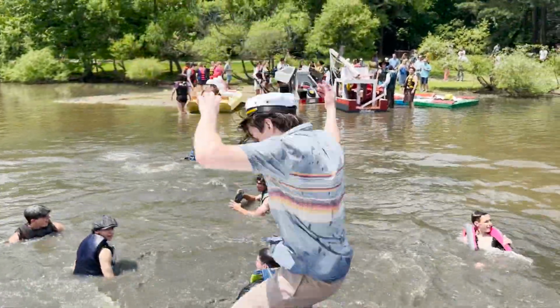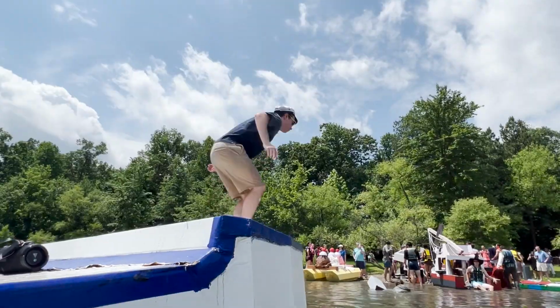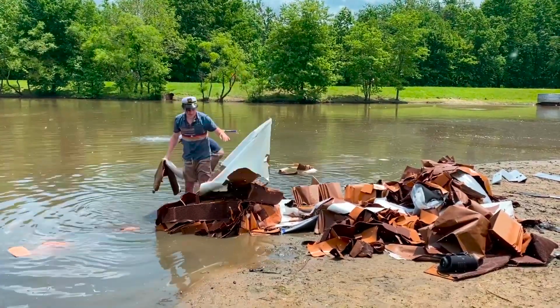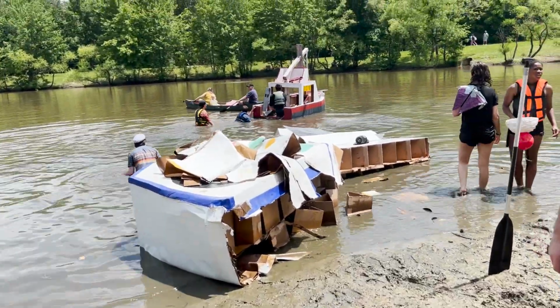As everyone abandoned ship, I took one last look at the crowd, thought about what we've been through over the past few weeks, and jumped into the disgusting water below. While the cleanup that followed wasn't very fun, the experience of partying on a boat made of cardboard is one that'll stick with me for a lifetime. I wish I had more footage of the race day itself, but here's a few of my favorite moments.